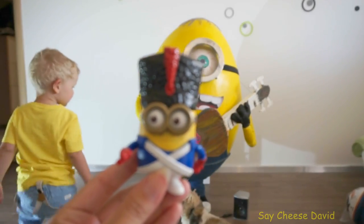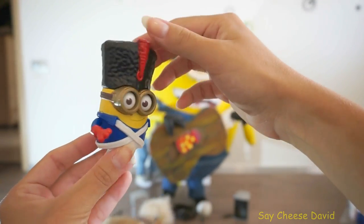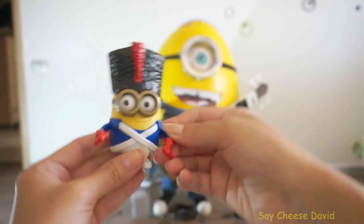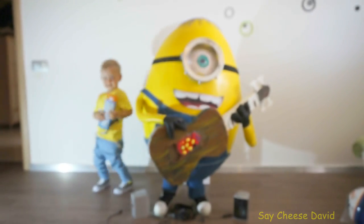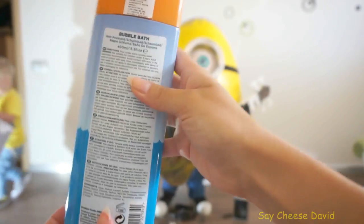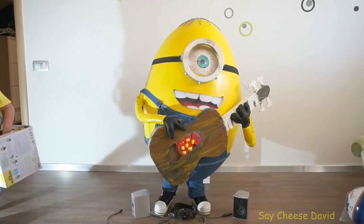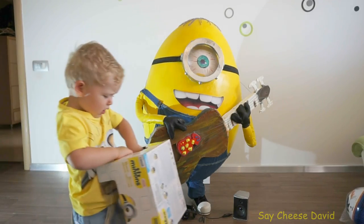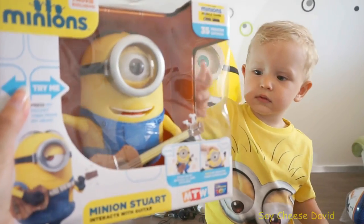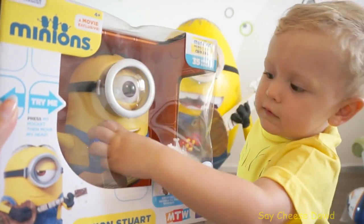This is actually a McDonald's Minions toy, and it's like this. Let's see the back also. Whoa! What you got there? What's that, David? Oh, it's heavy. Give it to me. Let's see it with the front. Hey, look at this giant guy. Wow, you like it? That?